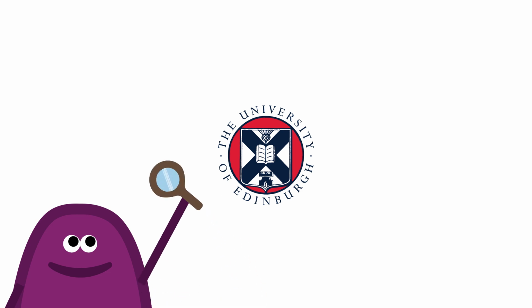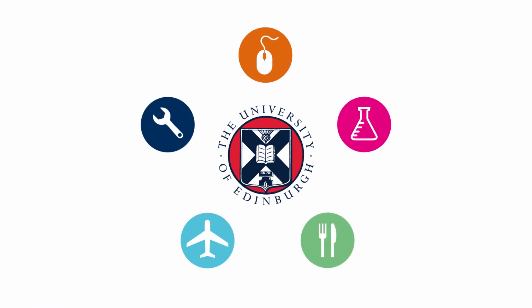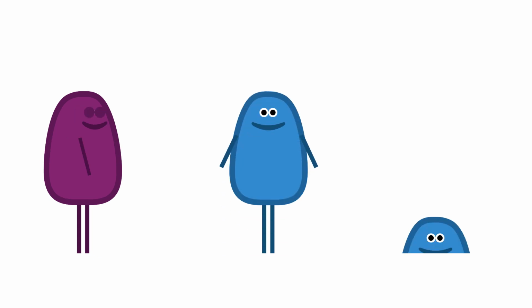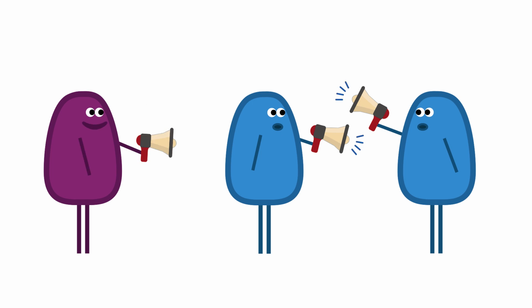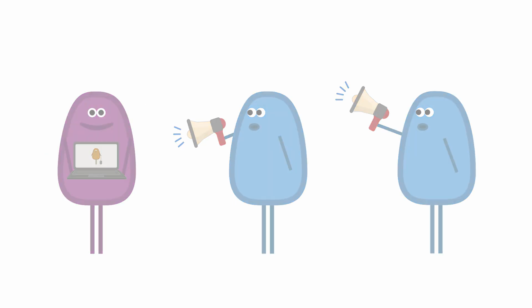Well, lots of things. We're identifying the social and environmental impacts of our supply chains and what we can do about them in 5 priority areas: electronics, laboratory equipment, food, travel, and estates. We're working with partners to investigate practices in the supply chains we share, and together we're calling for better social and environmental practices and transparent supply chains, so it's easier for consumers to understand where their goods and services come from and how they were made.